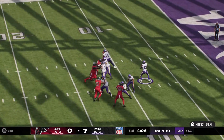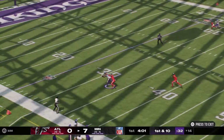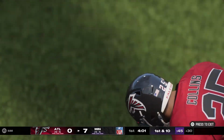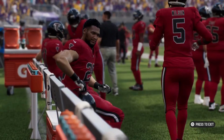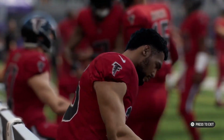Here's Jackson to throw. Going up top. And that's caught inside the 35. And now we'll get a stoppage here. There appears to be an injured Falcon on the field. While they come out and take a look at him, we will step aside for just a moment.